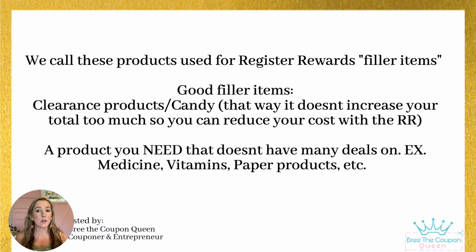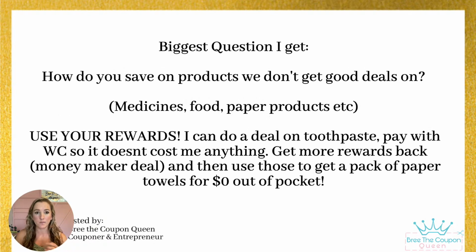So, a big question people ask, how do I save on products I don't get coupons for? Use your rewards for them. So, if you need some Mucinex, which is what I just bought yesterday for my throat and cough and stuff, vitamins, paper products, whatever you need, okay? You can use your rewards to pay for them to lower the cost of that product, which helps you save overall, okay? So yeah, like I said, use your rewards.